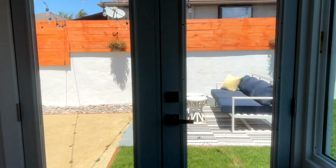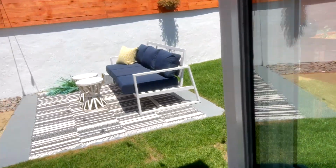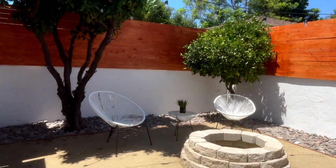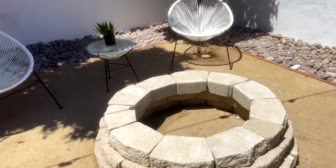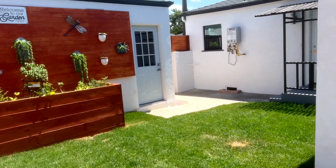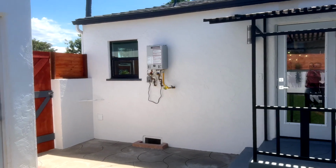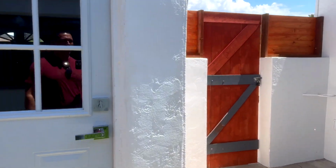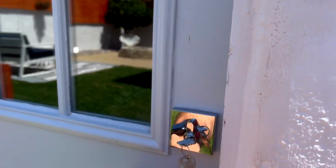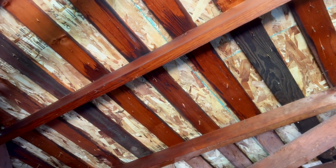Here's the backyard. Oh, fire pit area. Decent sized backyard. Just enough for entertaining. Garage is detached from the property. It's on the side of the house. Two-car garage. It looks like they've recently replaced the roof, possibly.